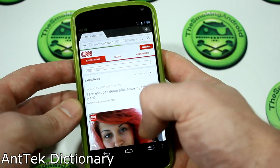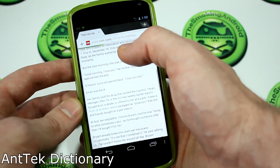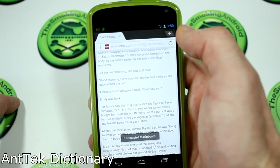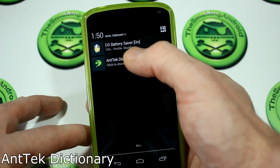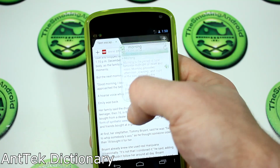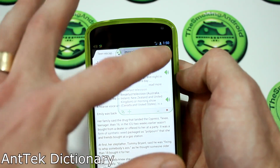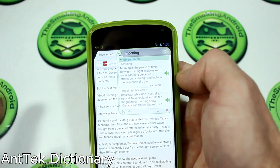So we'll go ahead and here, and let's say, for instance, just for laughs, if it'll let me scroll down. Hurry up, Dolphin Browser. Let's say, for instance, you didn't know what morning was, as an example, right? So you go ahead, long press on a word, and copy it to your clipboard. Now that it's copied to your clipboard, drop down your notification panel, select AntTek Dictionary, a cool floating pop-up window. So you can not only move the pop-up window, you can also resize it as well, but you'll notice that it automatically gets pasted into the dictionary's text dialog box there with the description of what that particular word is.